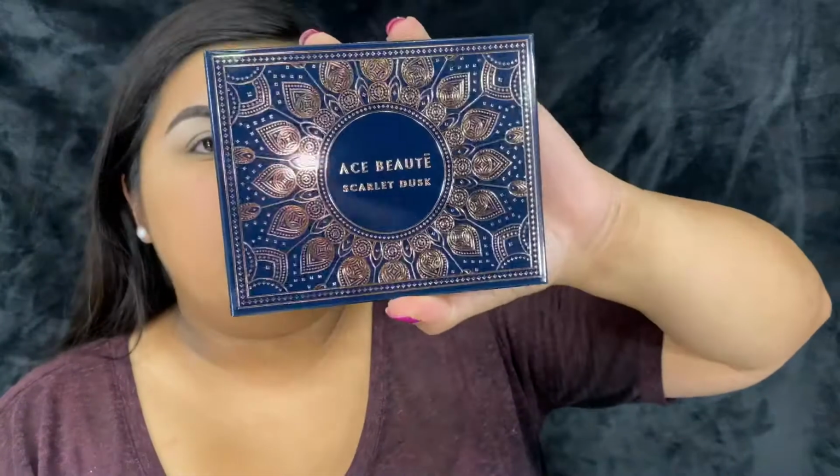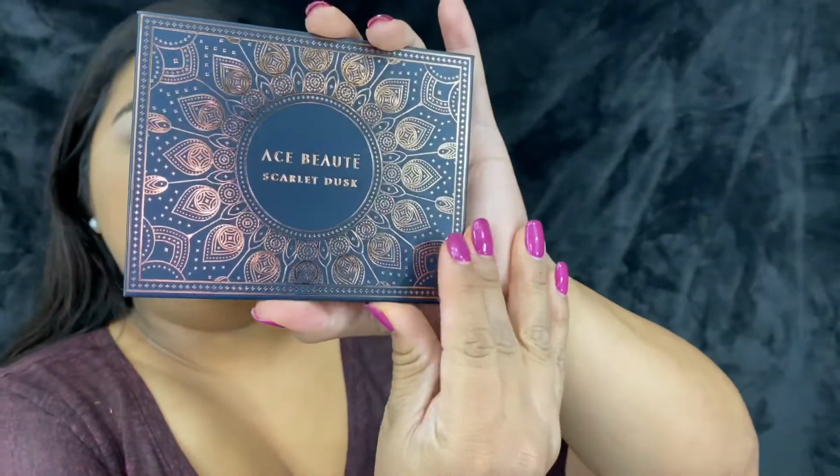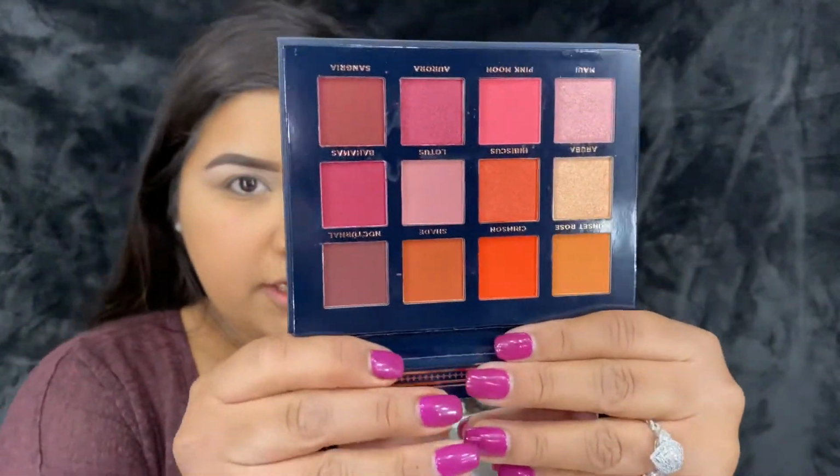Next thing in the box is an eyeshadow palette, and this is by Ace Beauty, the Scarlet Dusk palette, and this retails for $34.99. So this so far is our most expensive item in the box. If I could just get it open. Okay, so this is the packaging, and then these are the shades.